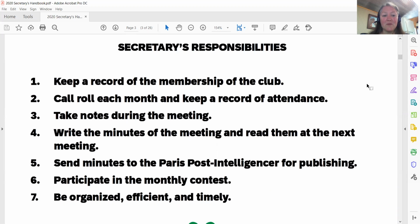So if you wrote your minutes for November, then you'll need to read them at the December meeting. Another part of your responsibilities is to send your minutes to the Paris Post-Intelligencer for publishing in their paper on our Wednesday farm page. The Paris Post-Intelligencer is our local newspaper, and this is a really good way to market your 4-H program. Family members and friends love to read children's names in the paper.